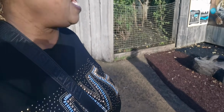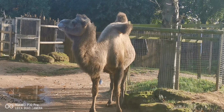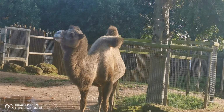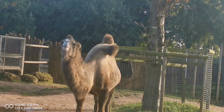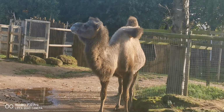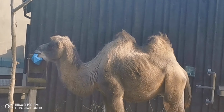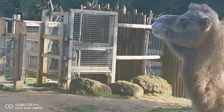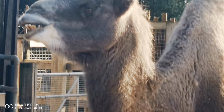We've left the tiger. Now we are going to see Bactrian camel. That's Bactrian camel. They are well adapted to desert life. Their broad feet allow them to walk easily on sand. Their long eyelashes keep sand out of their eyes, and they can close their nostrils during sandstorms. Wow. They are from Central and Southern Asia. Look at the other one there.